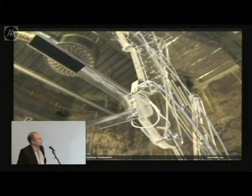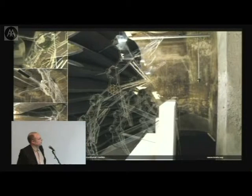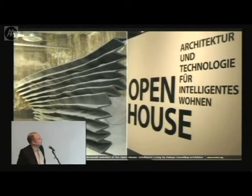And one of the actuating mechanisms as inserted, and with the shape memory metal to control it. This is in place in the open house exhibition, which opened a few years ago in Essen in Germany. And how it was set up. And this is also a crucial part of it.